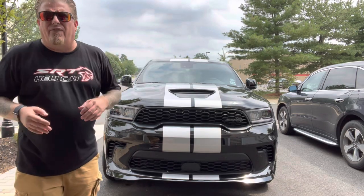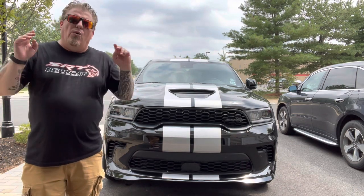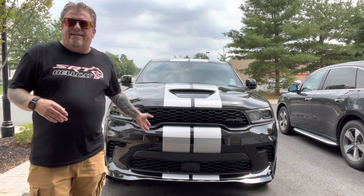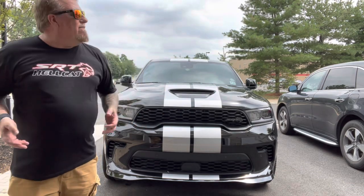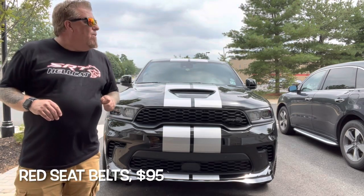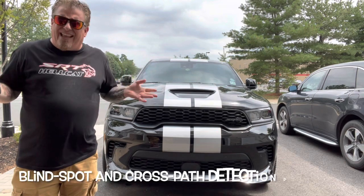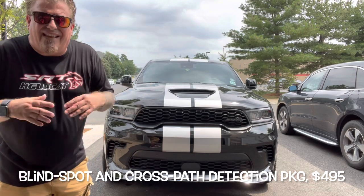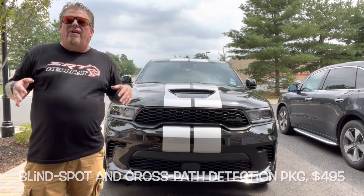So that in and of itself, I don't want to be spending money on wheels just yet. Wheels and tires is probably a year down the road, after I put some miles on these tires, see how they wear. I think I nailed all the options: the red seat belts, of course, we talked about that. What else? And the blind detection. I don't know about the blind detection. I think everyone gets that. I don't even think you can get one without it.